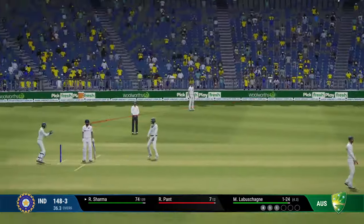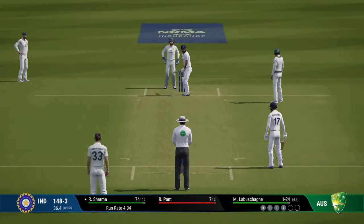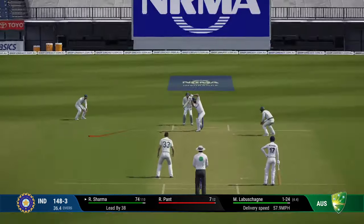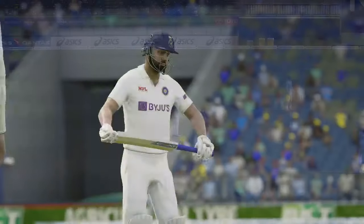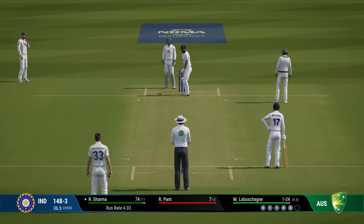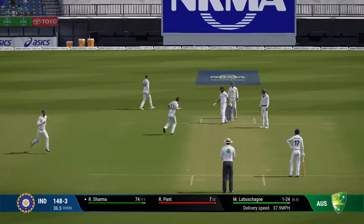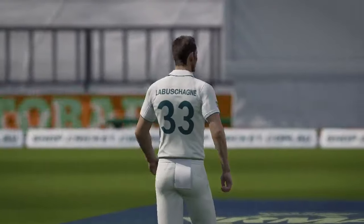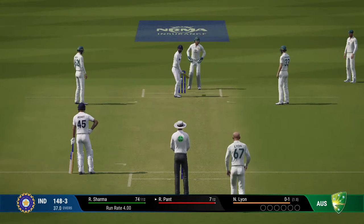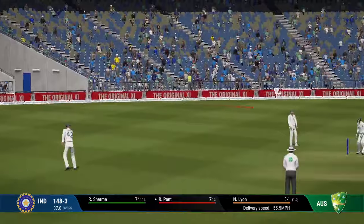Couldn't get it through the field. Dug that out well. Labuschagne kept it tight. And now on 148 for 3. Can't get that outside the ring field.